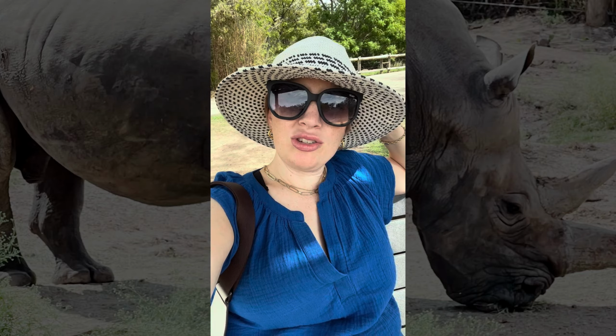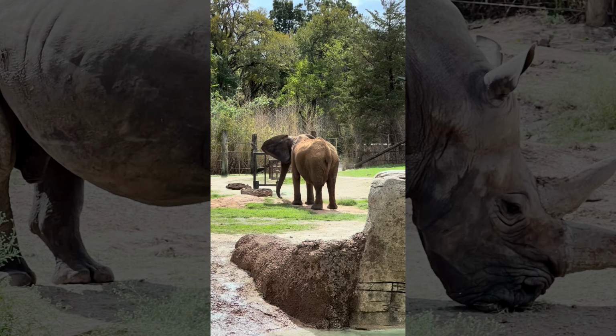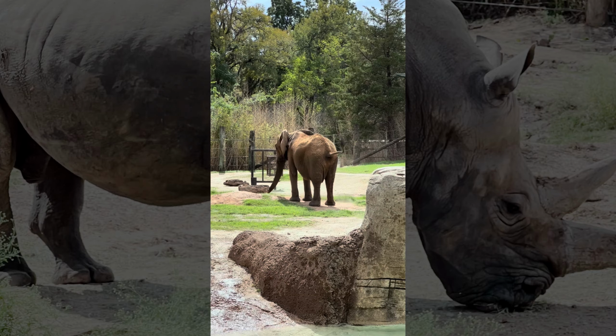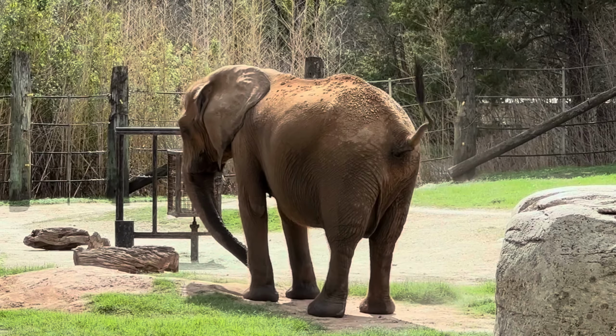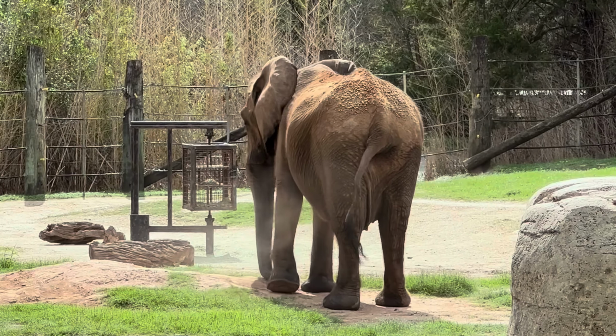Fun fact about rhinos, I heard they only drink sparkling water with fresh squeezed lemon, just like me. We have so much in common. Did you know that elephants like to throw mud and dirt on themselves? It's basically like elephant sunscreen. So that's what this one was doing.